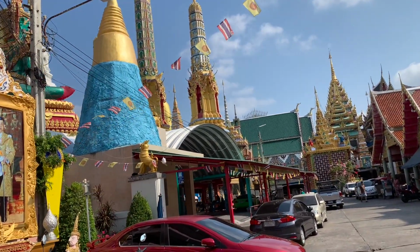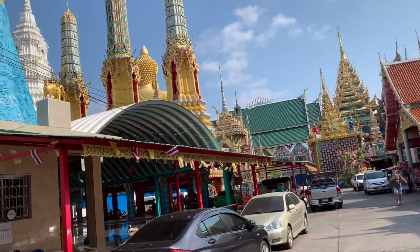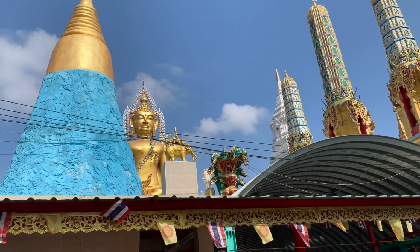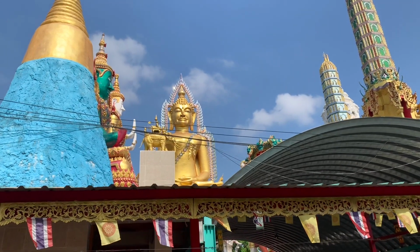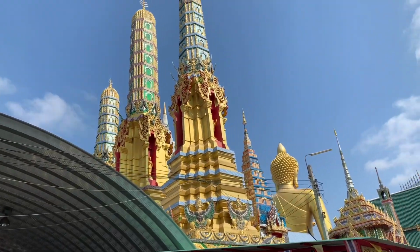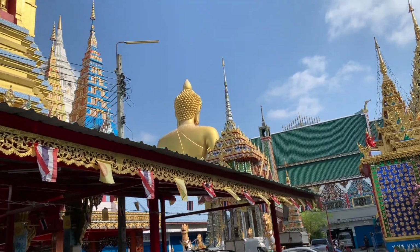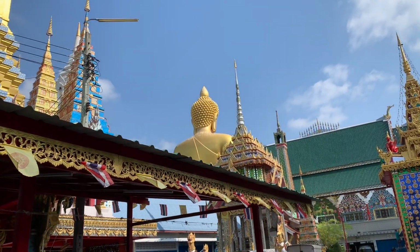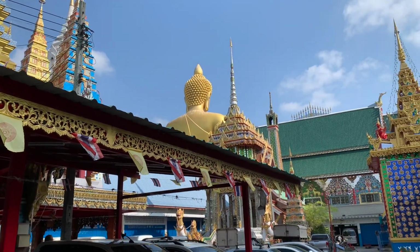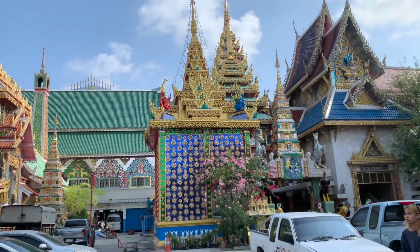So here you can see very, very detailed and ornate temple surroundings. You can see amazing pillars and spires, something called a chedi, and there, of course, is the Buddha, and some very interesting details. Elephants, various kinds of animals depicted as well. And as you walk along, you really get the feeling of the power of this place and how it really has been beautifully developed as a temple complex in this part of the city.